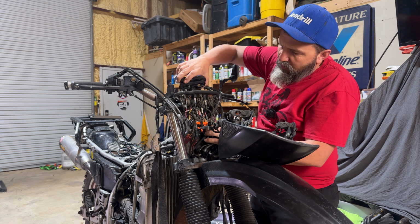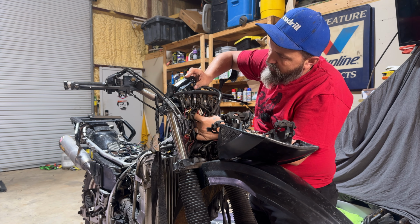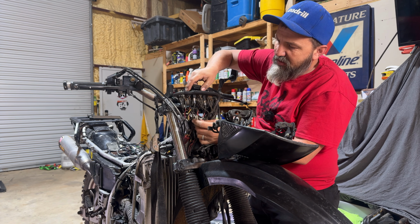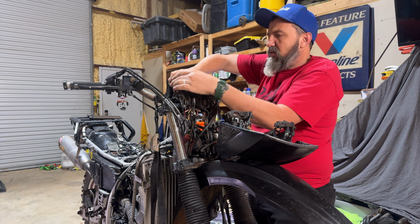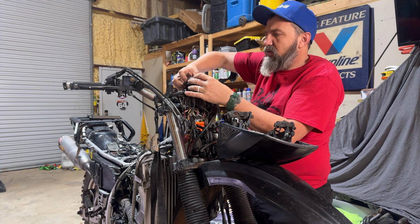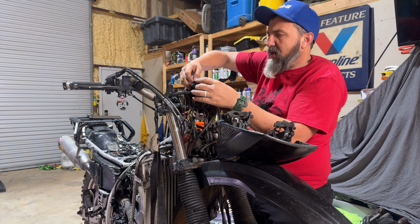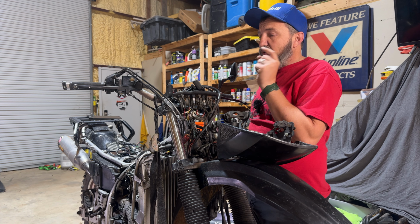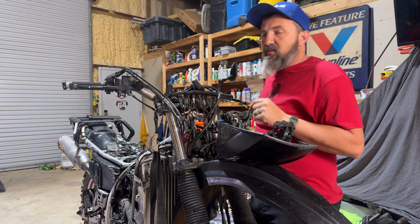We'll have to find out where all this Trail Tech stuff goes. It may actually still be good, just that the, what's the word I'm looking for? The screen is completely hammered. Don't know if you can get a new one of those. If I can get a new one of those, I can save myself a lot of money and just use this little one.